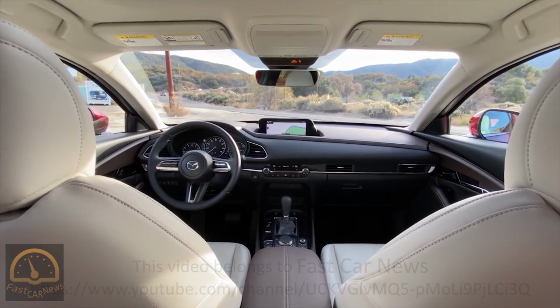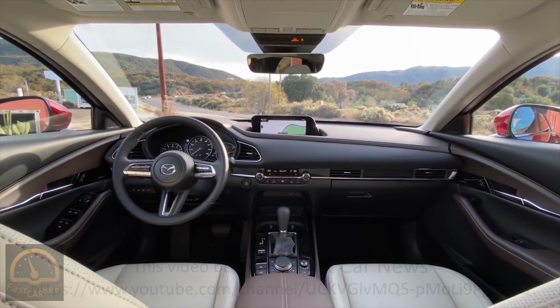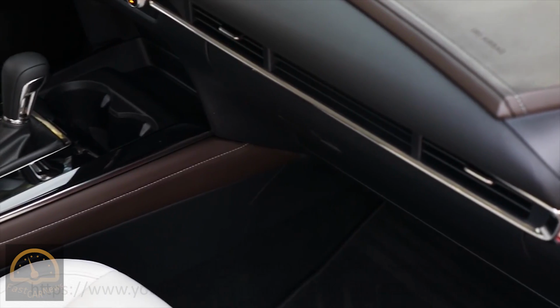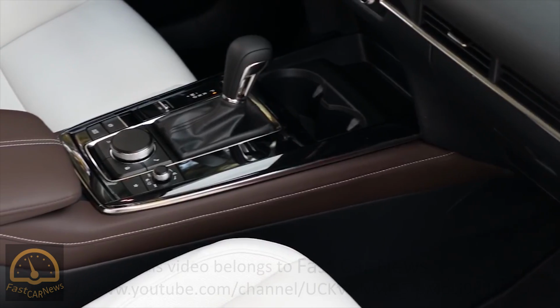A key design element for this generation of Mazda interiors seems to be this very strong horizontal line where we have things like the air vents and the infotainment system above it, and then we have more driving-oriented controls like the shifter below. In the center of the dashboard, we have Mazda's latest infotainment system.